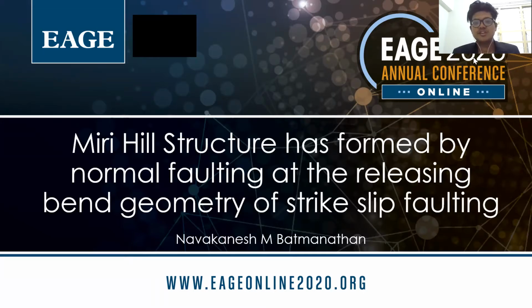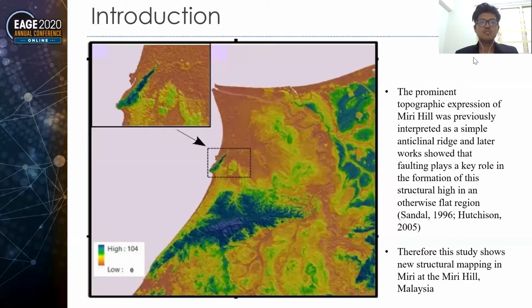So my presentation today is going to highlight the Miri Hill structure that is formed by the normal faulting at the releasing band geometry of strike slip faulting. So I'll move on to the introduction.